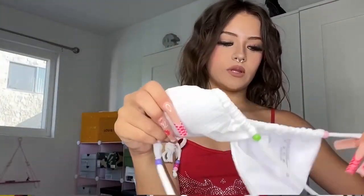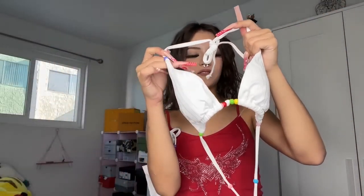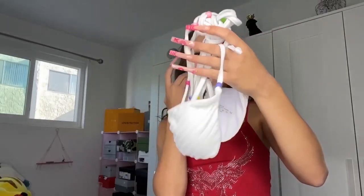Let's see the top. The top has a lot of string. What? I'm confused. I love how the beads kind of don't match at all. It's just like a lot of beads. Very cute. I think that it might be tying around your waist. That's why there's so much.